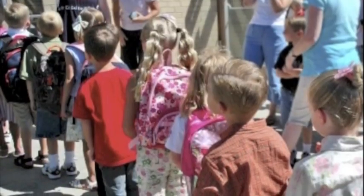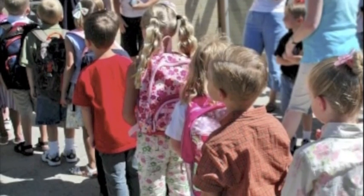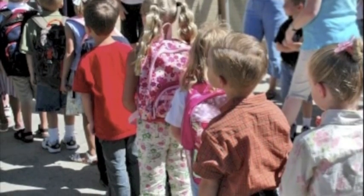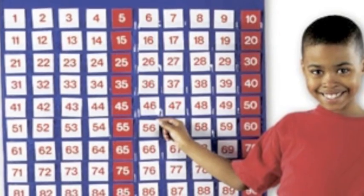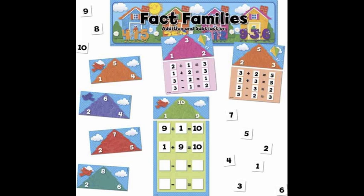Some examples of mental math are: have students line up according to a number and then ask for one more than 5 to line up first, 3 less than 8, and so on. Have students count by 2s, 3s, 5s, and 10s. Give out 2 numbers and have them figure out the fact families.